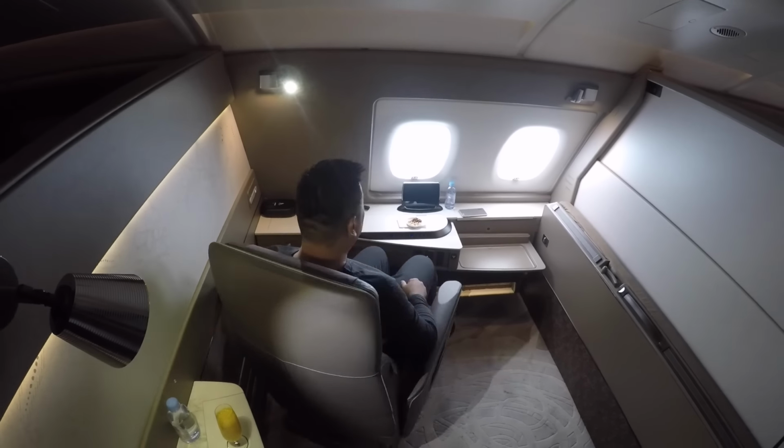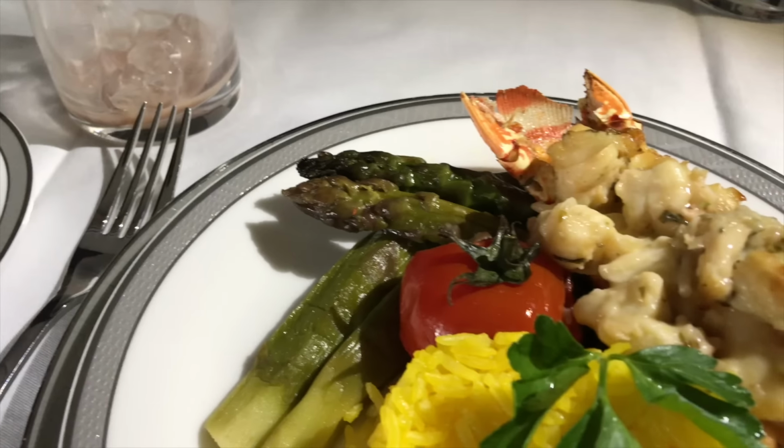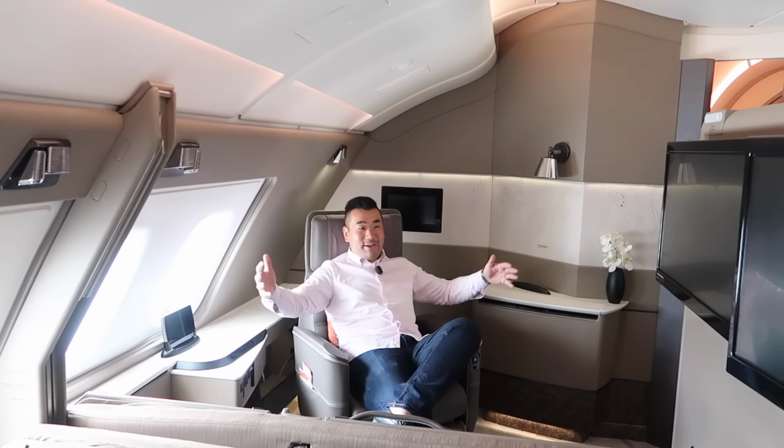Today I'm flying with Singapore Airlines in their new first class suite on their A380. I'm going to show you all the new first class products and just how much luxury you can get out of a 3.5-hour flight.